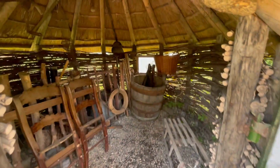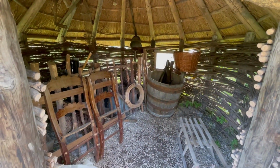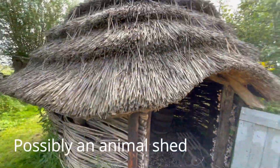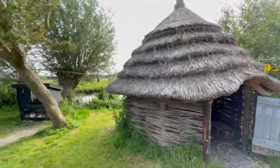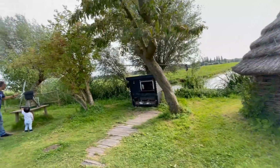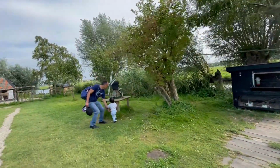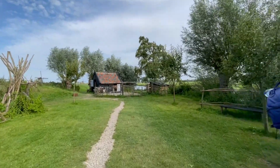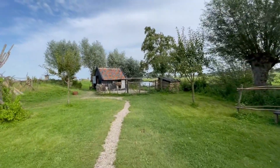Okay, I think this is a stock room. Or baka pinaglalagyan nila ng hayop. Yeah, this is how it looks like. There's a rabbit there. Oh, there's a windmill. At me. Ito anak, may kambing.